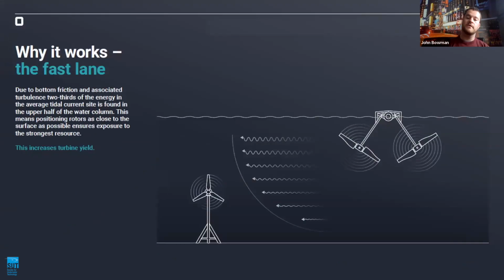So why we've chosen it to put a floating device out after many years. As I say, the company started back in 2002. It went through several iterations of device, going from very small to tank testing at universities, through to scale models, which were put out in the sea, working up to the SR2000, which I spoke of before, and then onto the commercial model with the O2.